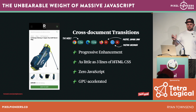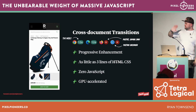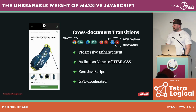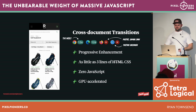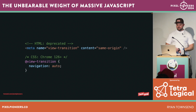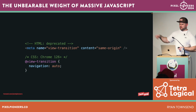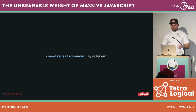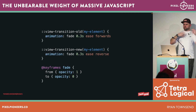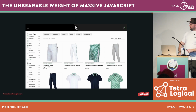Cross-document transitions. This allows you, as you navigate, to animate between pages. So this is just a regular website, not a single page app, navigating between a product listing page and a product detail page, and obviously animating between them. So you get that app-like feel. Obviously, you could go way more into the animation than this does. This is just a small example. But you enable this literally with just 3 lines of CSS. It can be as simple as that. If you want to animate, choose which element to animate, you just give it a name, simple as that. And then you can enhance that and choose how the animation might happen using CSS keyframes, which has been in the web for a very long time. So here's another example of what that might look like in terms of fading between the two.